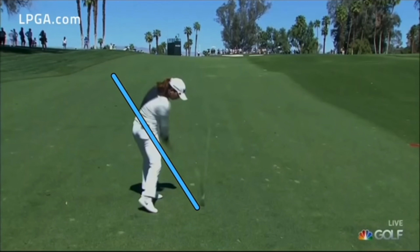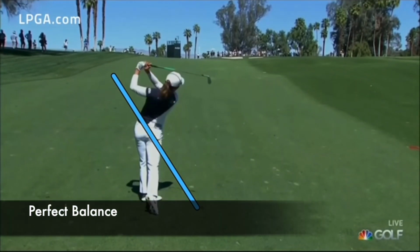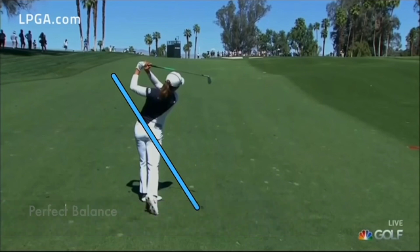If we were looking at the video from the front, we would see she is just totally solid inside the feet, rotating, and now with great position and balance. Amazing strength to hit that position every time.